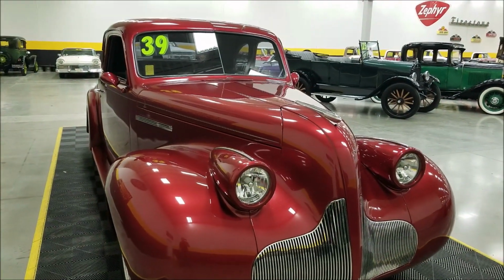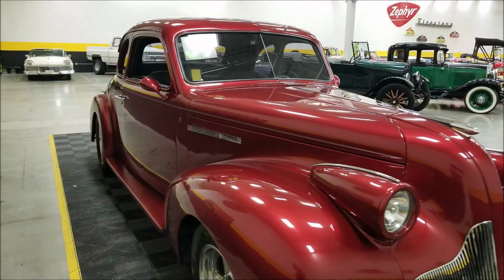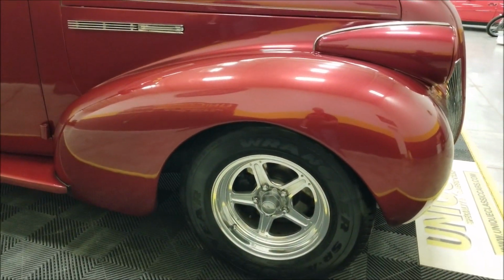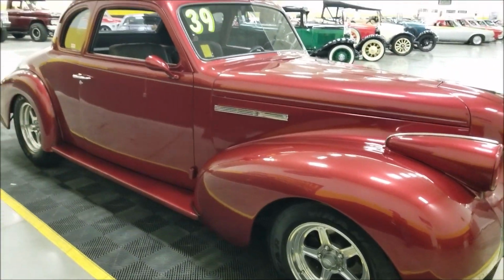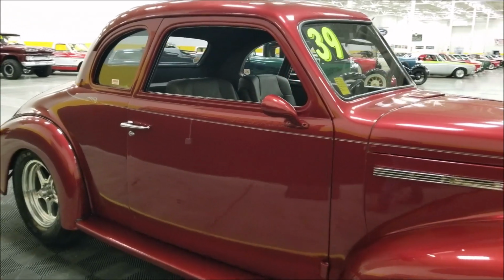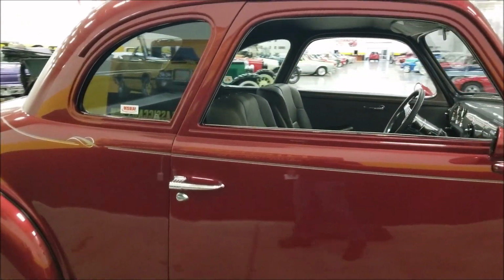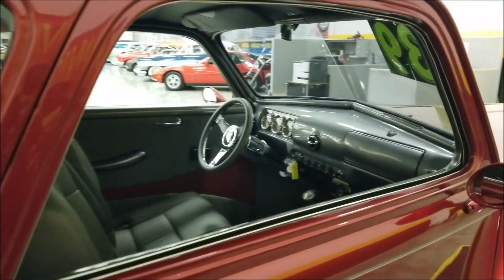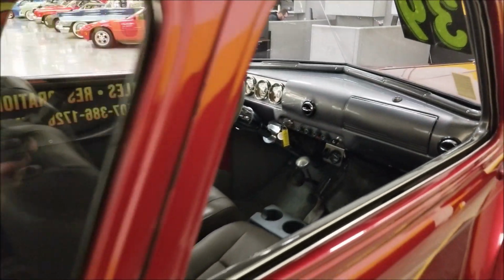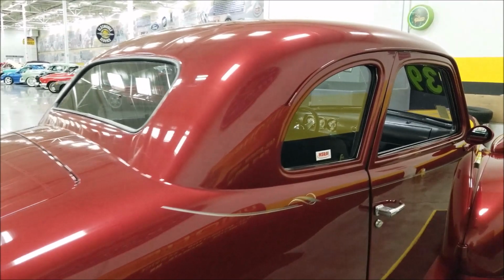Now, some more features on this. It does have the Hydro Boost brake system to it. Has disc at all four corners, so 4-wheel power disc brakes, power steering. Also has vintage AC added to that 5.3 underneath the hood. I'll get around to the driver's side and show you the interior. Also very nice in this car.